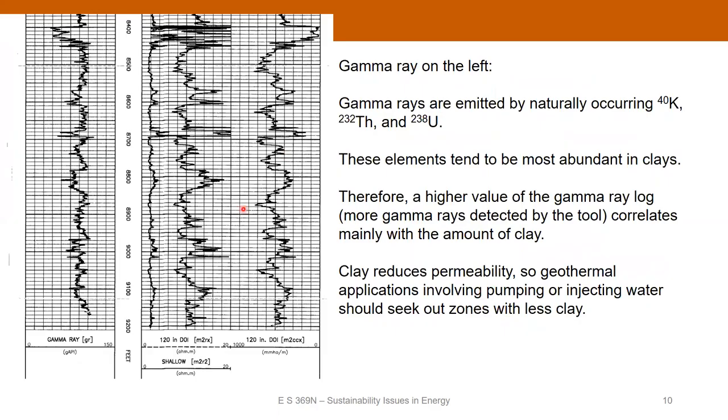Okay, so let's look at the logs. Here's a really simplified log just to show you all the sorts of things we look at. So on the left-hand side here, we have a measurement of natural gamma ray radiation. It's in units of gamma API, which is an American Petroleum Institute specified gamma ray unit. But basically, this is a tool that just listens for gamma rays that are naturally emitted by potassium-40, thorium-232, and uranium-238, which are the main naturally occurring gamma ray emitting elements.